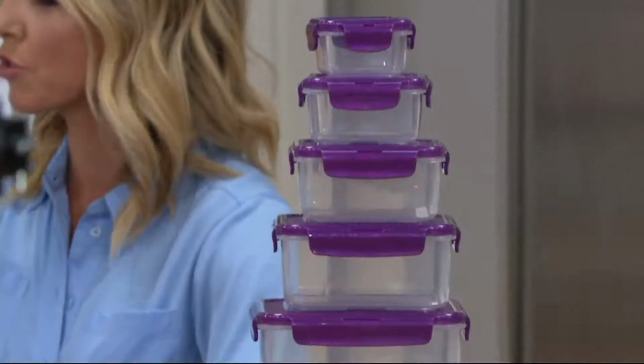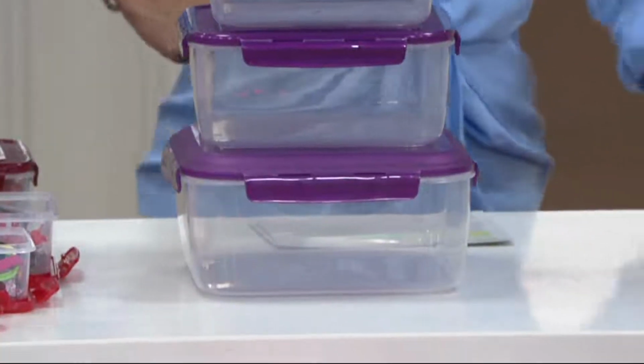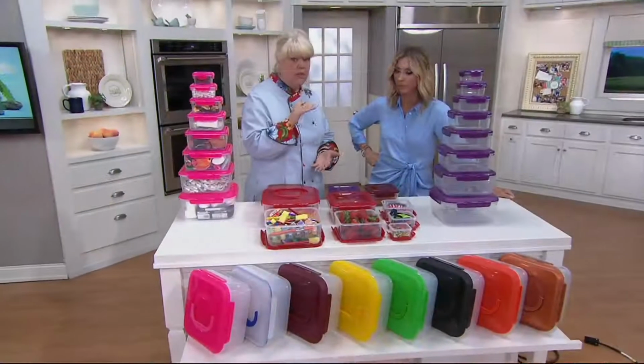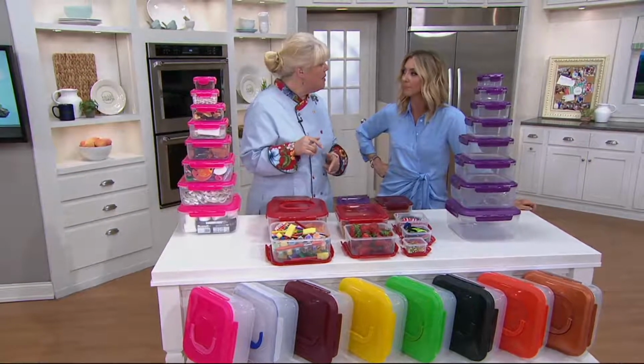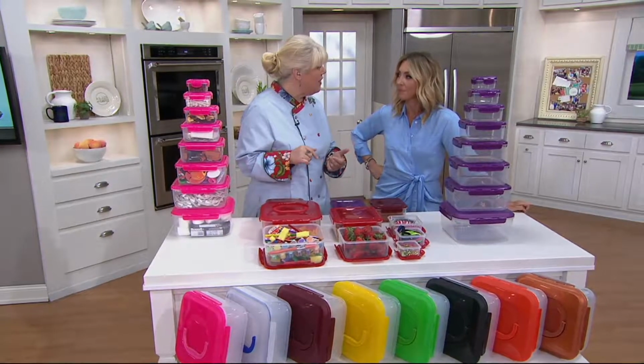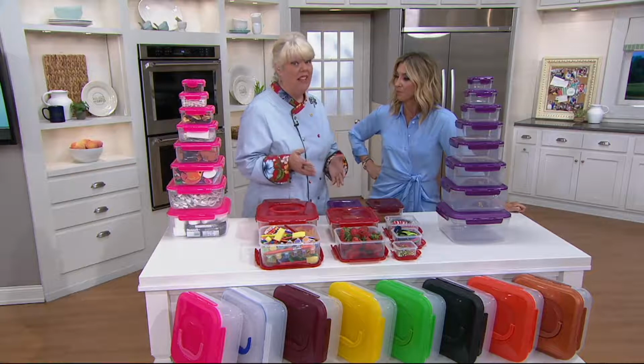All right, so how much total storage? So, 72 cups, right? So if you have a 12 by 12 by about 5.5 inch piece of real estate on your cabinet shelf, you can store all 8 pieces of Lock and Lock and all 8 lids. So that is what's really great about this set, because they do all nest down with their lids.